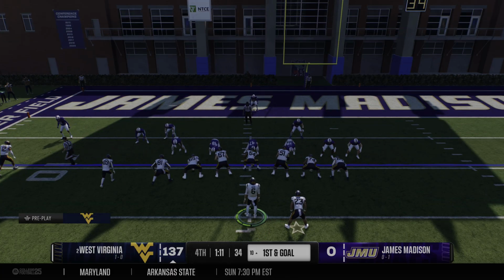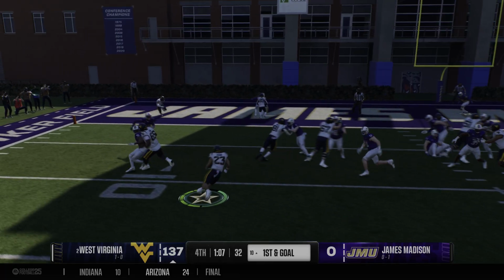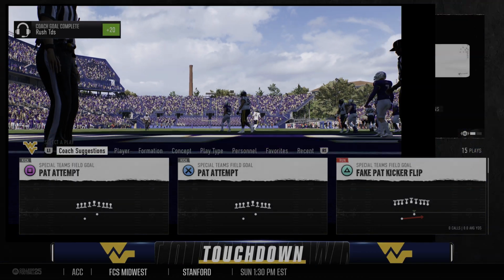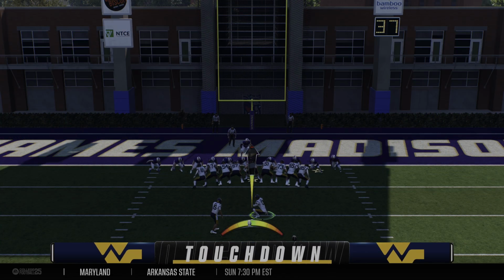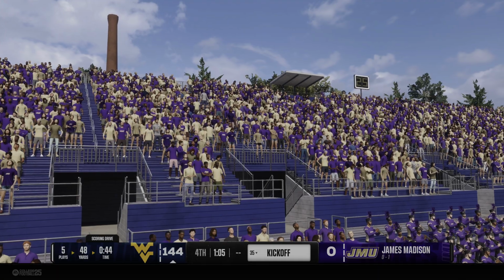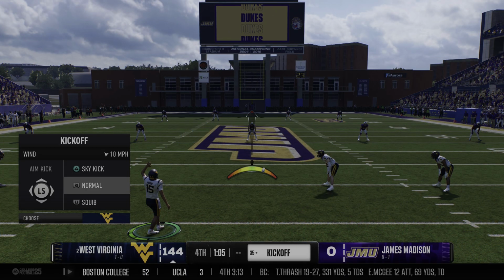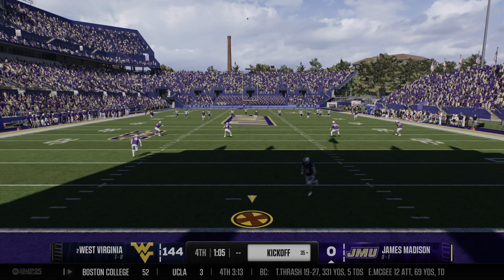And the Mountaineers will try to punch it in on 1st and goal. They'll try to get it in with the run. And they're going to put another one into the end zone as they just keep piling points on the scoreboard. And the extra point will tack another one onto this lead. A very efficient 5-play scoring drive. And the capper on that drive, the 10-yard touchdown run.